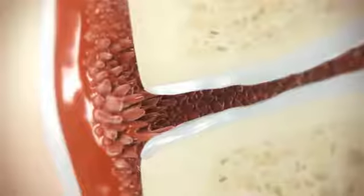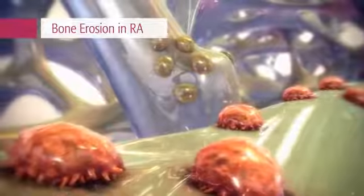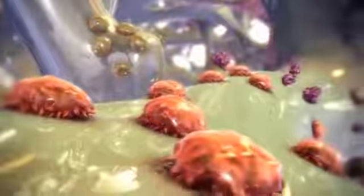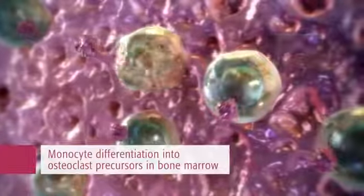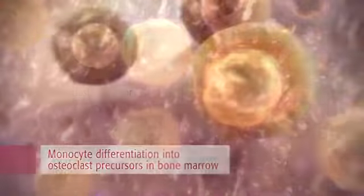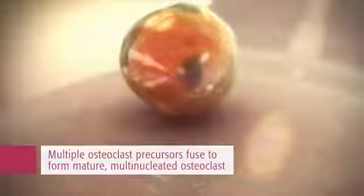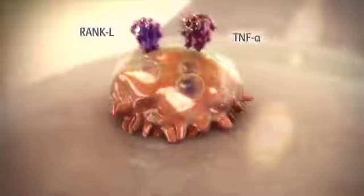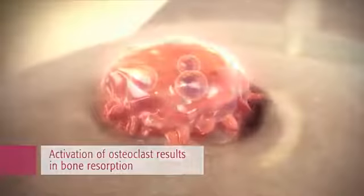Under normal conditions, bone remodeling involves a tightly regulated balance between bone resorption and bone formation. However, excessive TNF-alpha helps stimulate osteoclastogenesis and bone destruction. In the marrow, TNF-alpha helps stimulate monocyte differentiation into osteoclast precursors. At inflamed joints, in the presence of macrophage colony stimulating factor, TNF-alpha, and RANK ligand, osteoclast precursors differentiate into mature osteoclasts, resulting in bone resorption.